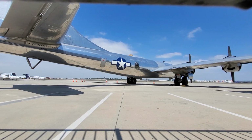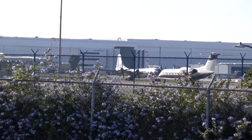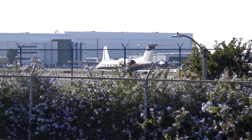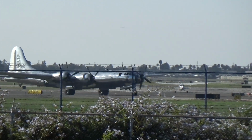In 2013, Doc's Friends, a 501c3 nonprofit, took over the restoration of the plane. And today, the plane travels around the country for air shows and flights for the public. So here it is in Long Beach, and there will be two flights a day on 19 and 20 September.